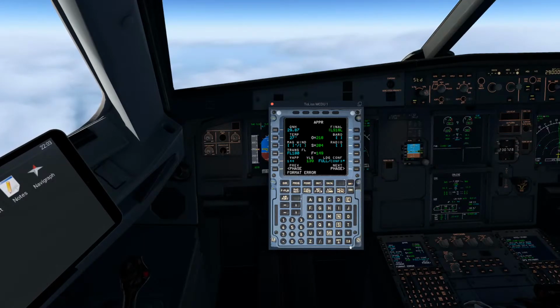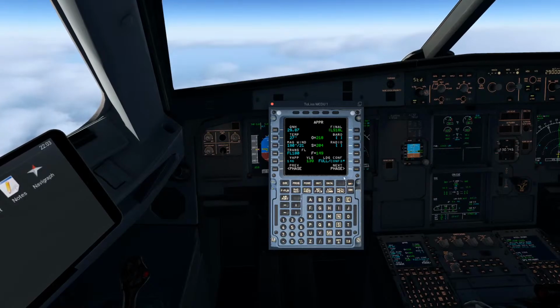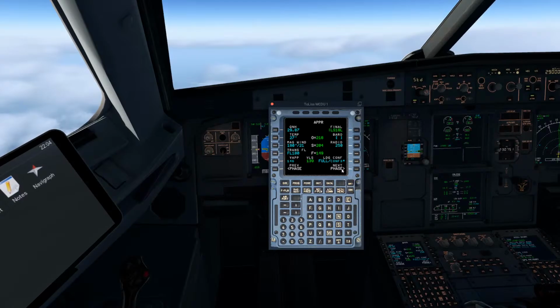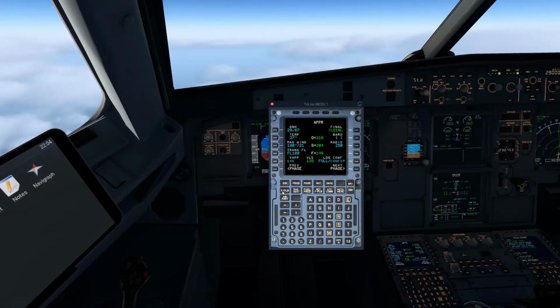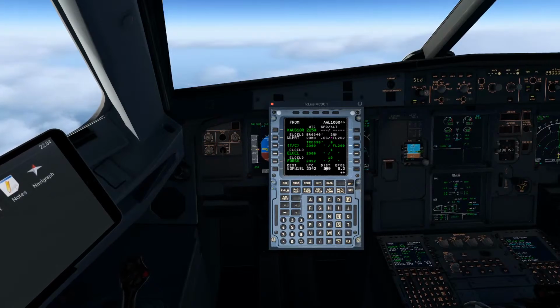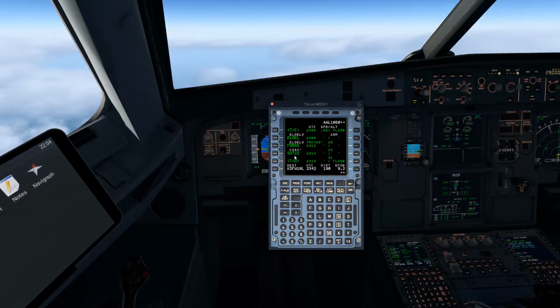And the wind, why is it not happy with that? All right, the wind is going to be 180 at 21. Gee, that's going to be a really violent landing, it looks like. And radio, there we go. All set. Perfect. This is our top of climb at 29,000 feet, and then we'll begin the descent right after.